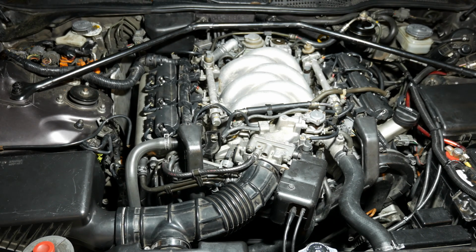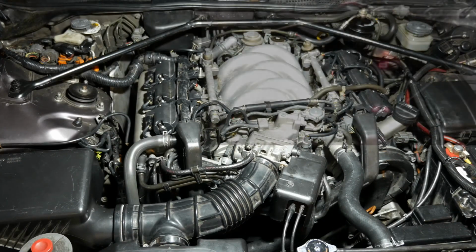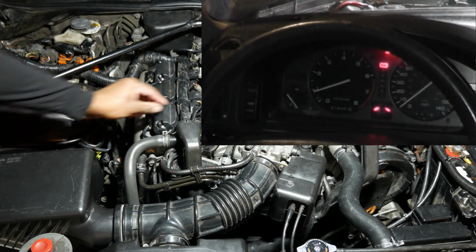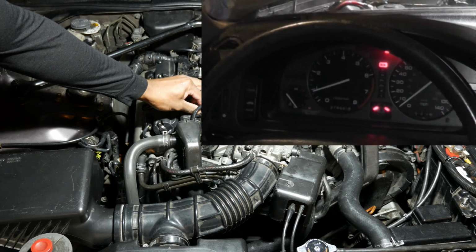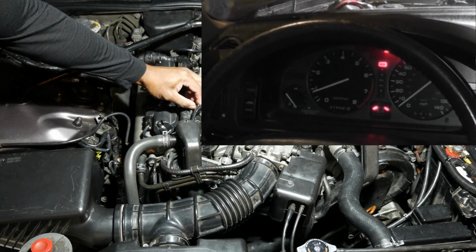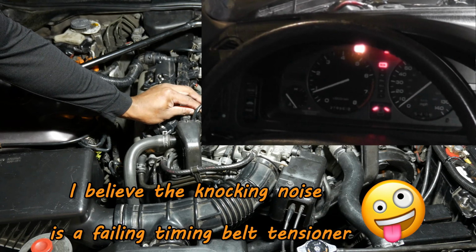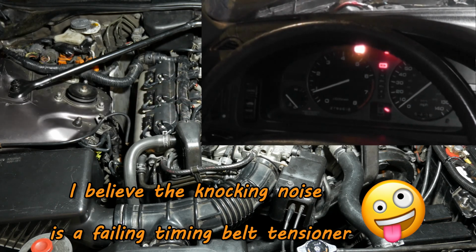To set up for this test, the engine has been warmed slightly. And what I'll do is announce each injector as I disconnect and reconnect its harness. And here we go. Pulling injector number 1. Plugging injector number 1 back in.